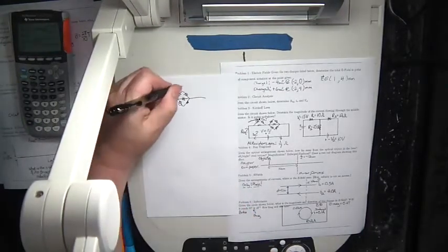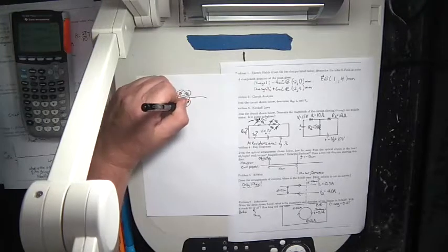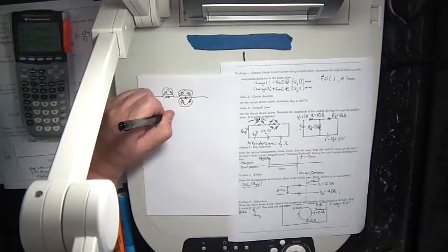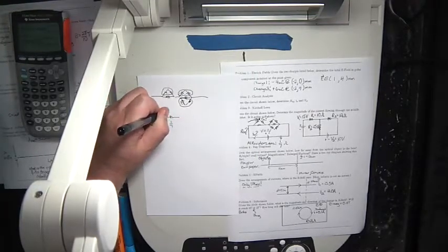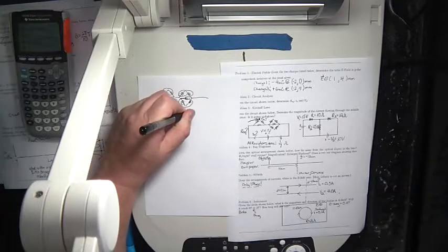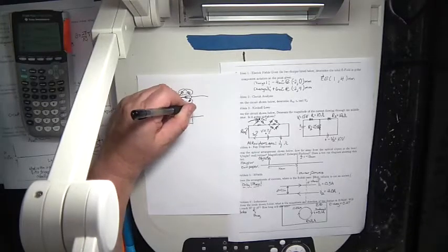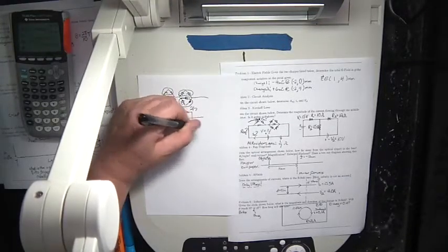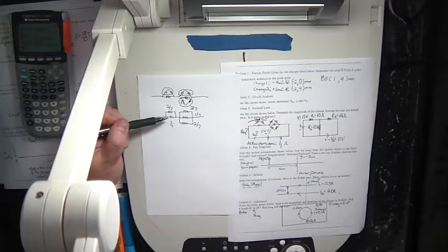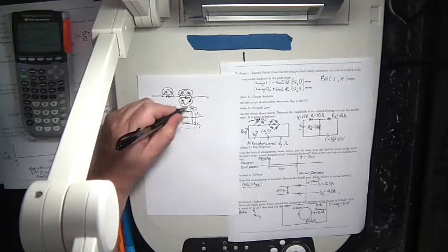The first thing that I do for my boxes is I will collapse these two, and these two, because they are in series and you simply add. So this becomes 1/7, 2/7, 2/7, 2/7, and 1/7. Now I have 2 sets of parallel resistors. So my box will look like this.